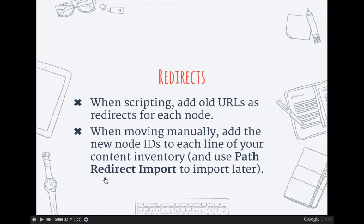And then if not, this is my gift to all of you if you are not aware of this. You can add the node IDs to each line of your content inventory as people are migrating. So you assign a chunk to someone and you say, move all this content and then put the node ID in this column. When you're done, you can use a module called path redirect import to automatically generate redirects for everything from the old URL to that new node ID. This has saved my life on multiple migrations, so I highly recommend it.